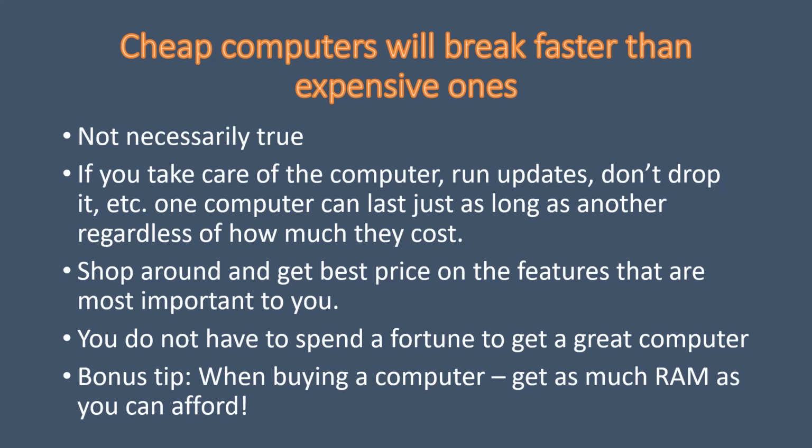RAM is used to run the software. The more RAM you have, the more software you can run. The better it's going to run, the smoother it's going to run. So, yeah. RAM is king.